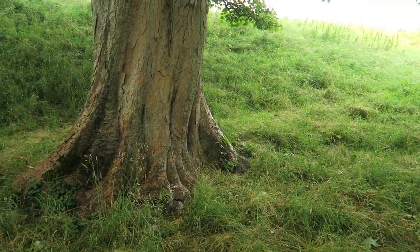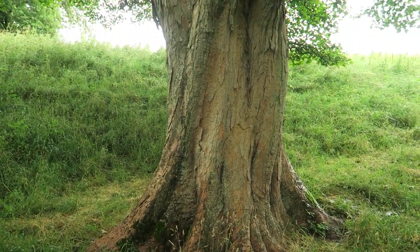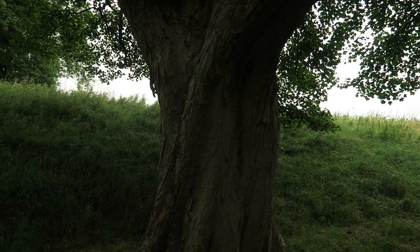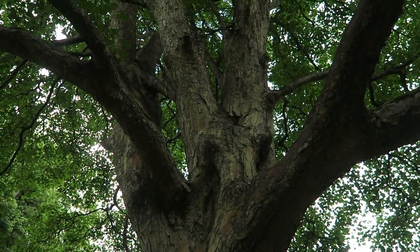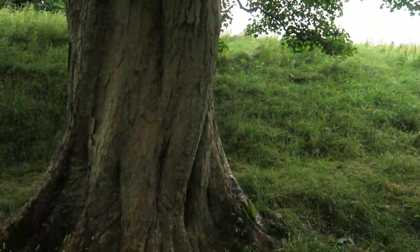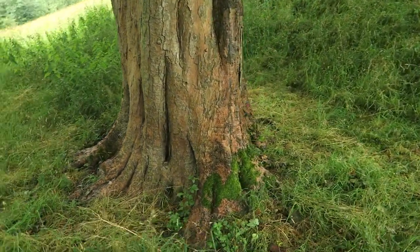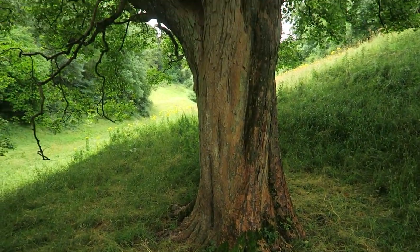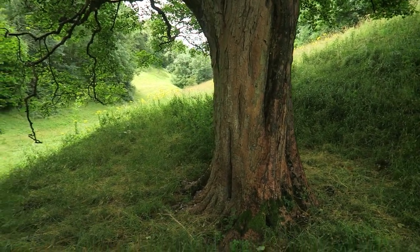I like to include the bits of me climbing when the camera wobbles about and I can't speak, because I like to pass on the feeling of actually you being here with me, rather than just seeing the beautiful pictures. Look at that, that's lovely. It's a sycamore, isn't it? Yeah, it's probably one of the nicest sycamores that I've ever seen. Without a doubt.